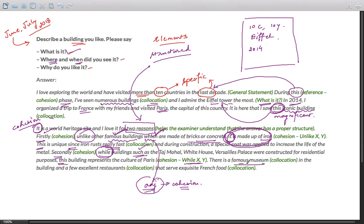There's a famous museum in the building and a few excellent restaurants. Remember, famous museum is a collocation. In "the building", "the" is an article which helped in building cohesion. It is used for referencing. What does it refer back to? It refers back to the Eiffel Tower, the building, and a few excellent restaurants that serve exquisite French food. Now that's again collocation. What's the nature of French food? It's exquisite. Remember the use of "a few". A few means there are enough restaurants. There are a good number of restaurants.